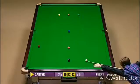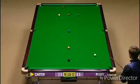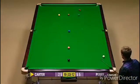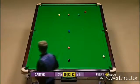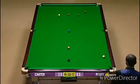He's not looking at a double, surely. He is. And you never know where the red's going to go when you attempt that. Carter 15. But he had a good chance to put him in behind the black and send the red over past the blue.